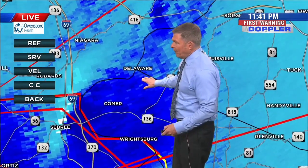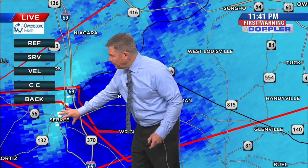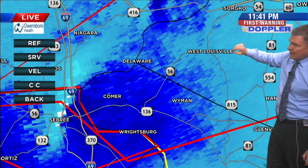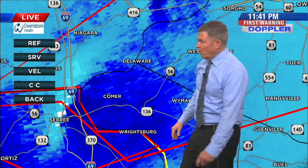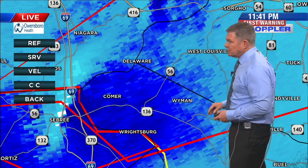So let's pull the map over here and bring into perspective the possible tornadoes moving through Seabury, up along the Henderson-McLean County line, then into western portions of Daviess County, West Louisville, Sorgho. It looks like it could pass more west of Owensboro, the way it's going right now. But at least the rotation we're seeing with this storm is not nearly as pronounced as what we were seeing down in Ohio County. So that's a good sign there.